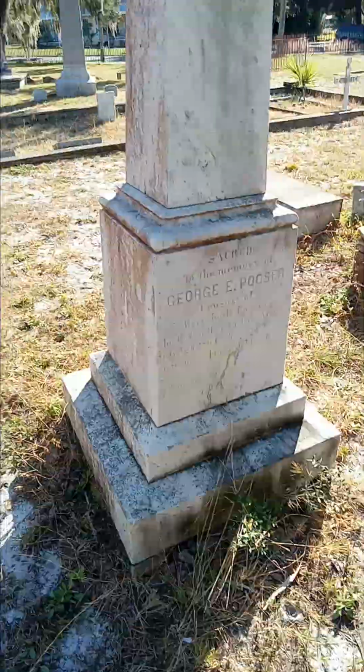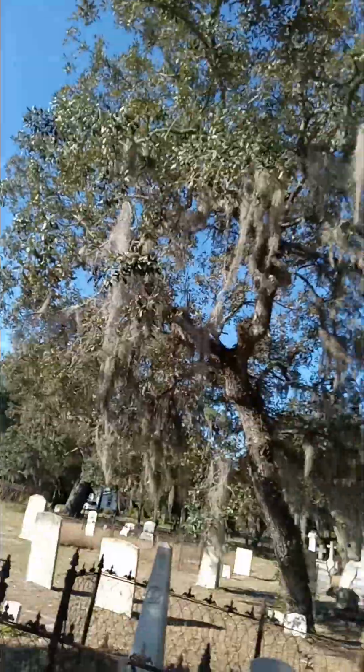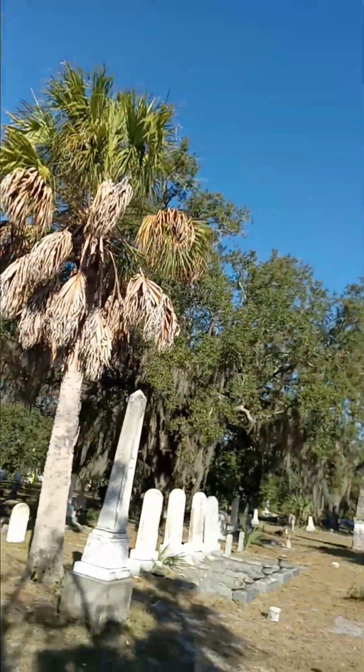And it's rather cold out today. It's windy, clear. I'll give you a view of what I see around me.